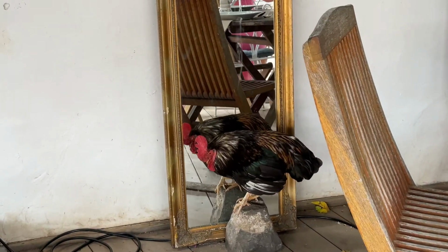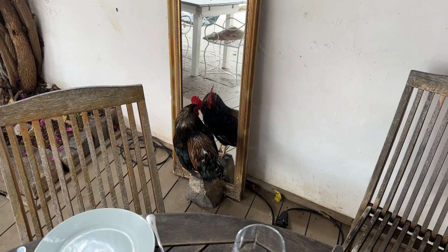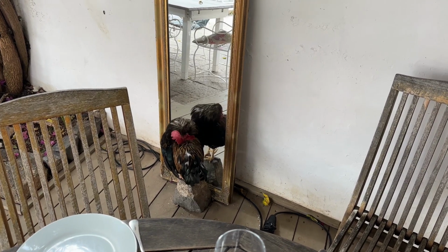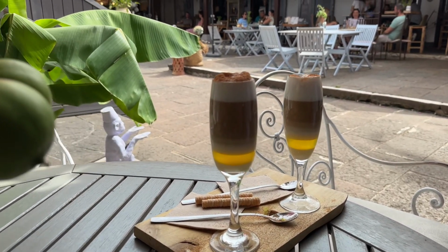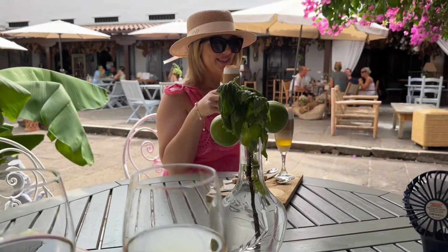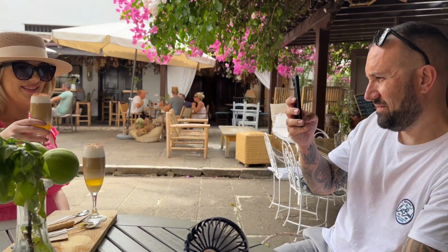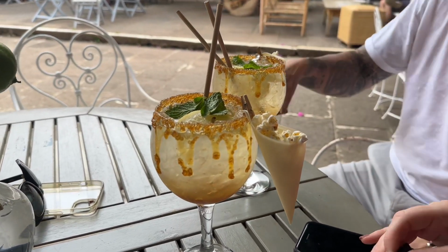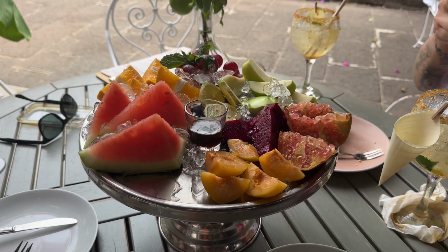Look at this chicken dressing itself in the mirror. Oh, bless it, I think it probably thinks it's got a friend. Look at these sabarocos. Lemon mojitos with popcorn on the side, to finish with a great fruit platter.